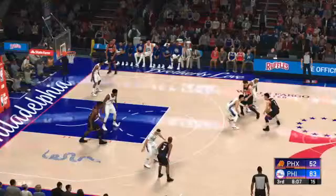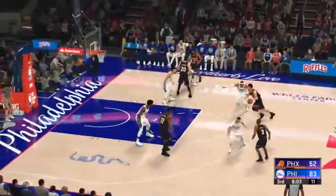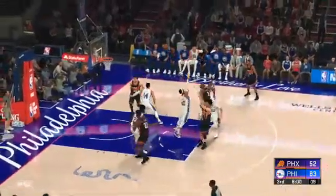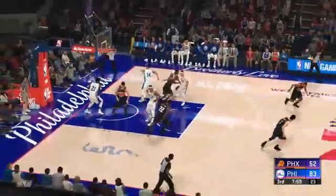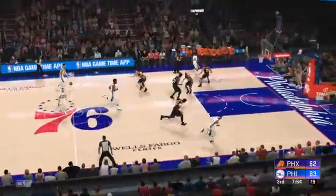Green against Booker. Over Harris. And it's wide right. It's off the rim. And so Green will bring it up for the 76ers. Pass to Milton.